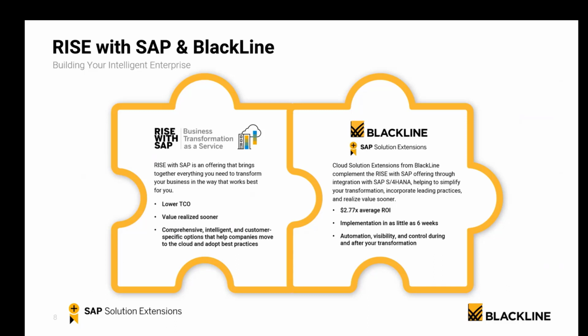BlackLine's business model, our customer success, and the way our customers adopt our solutions could not be better aligned to the overall approach of Rise with SAP. We often see our customers adopt BlackLine early on in their broader transformation journey. Many customers moving to S/4HANA or moving through other digital transformation projects have implemented BlackLine early on in as little as 6 weeks to get an additional amount of automation, visibility, and control both before as well as during and after your transformation. As you can see there, our customers experience a quick and high ROI on the implementation of their BlackLine solution extension. So a great way to build some momentum and to get some quick wins as you work through your Rise with SAP project or your overall digital transformation.